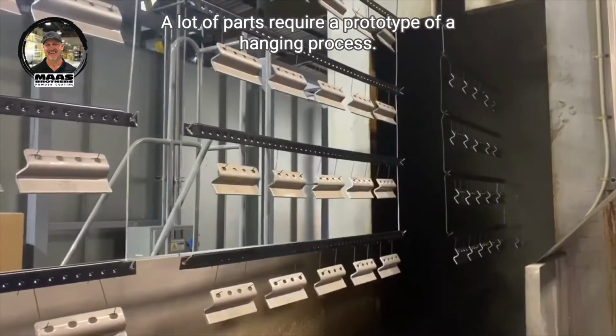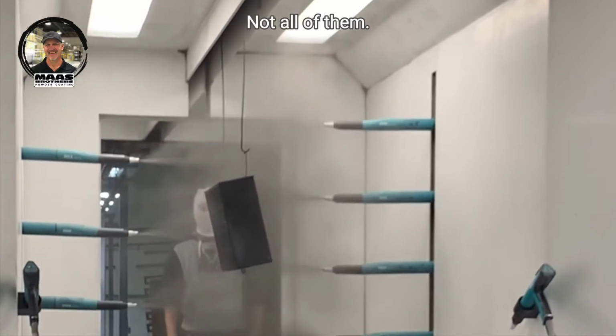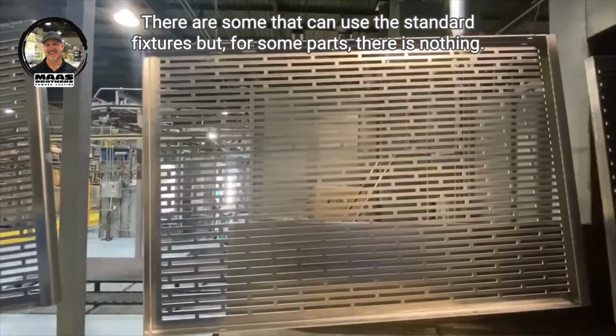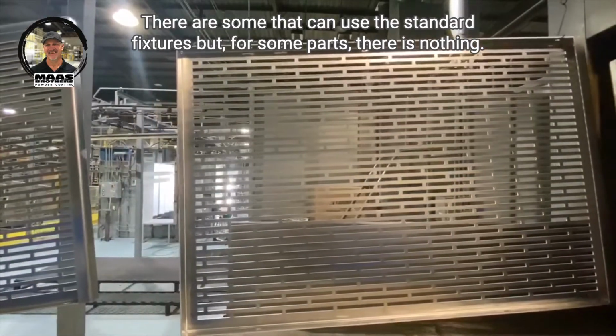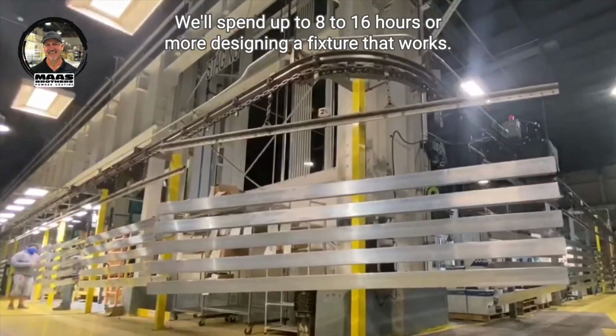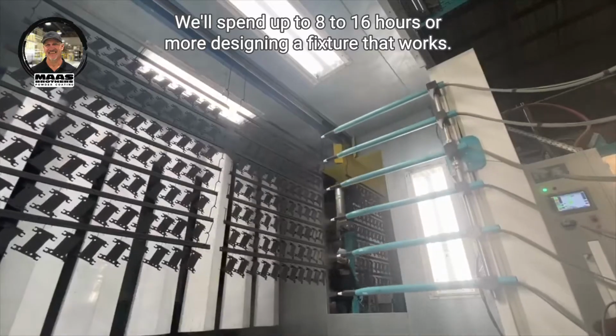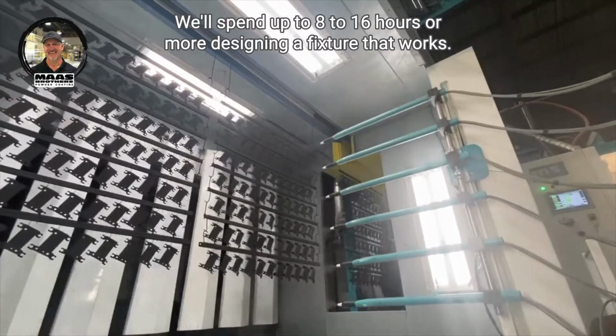A lot of parts require a prototype of a hanging process. Not all of them. There are some that can use the standard fixtures, but for some parts, there is nothing. But we'll spend up to 8 to 16 hours or more designing a fixture that works.